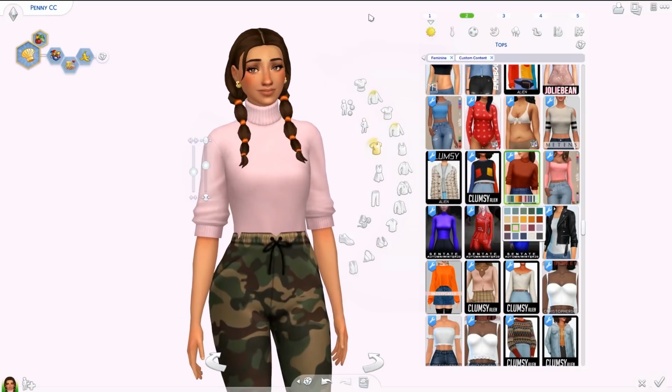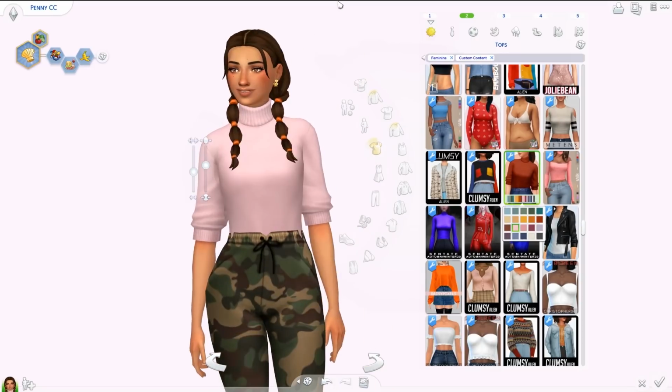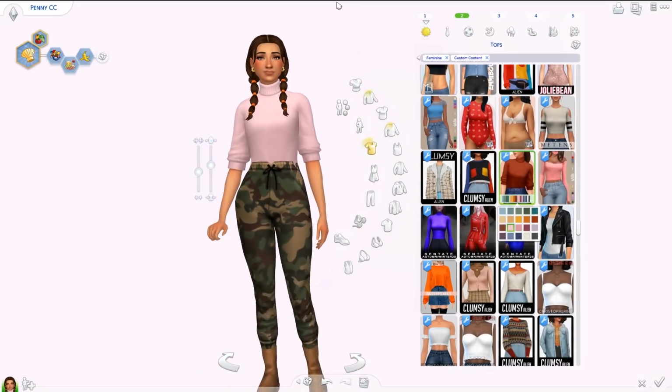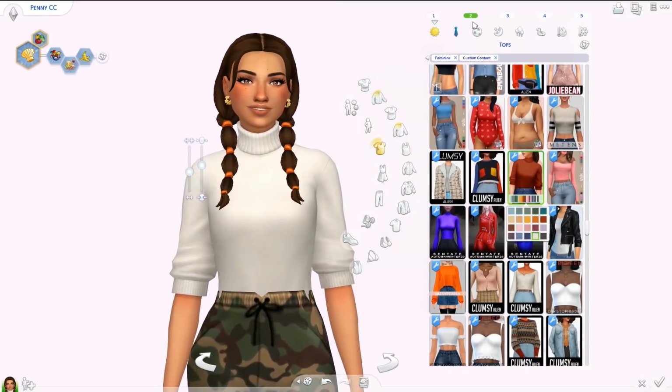I love the colors. It has a turtleneck and the sleeves. Are they short sleeves or are they just pushed up? I feel like they've just been pushed up. I love it. It's so cute and definitely goes with so many different things.